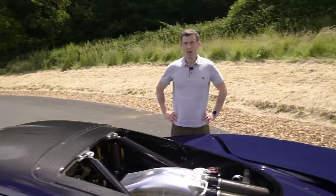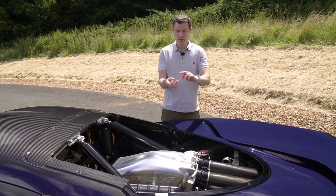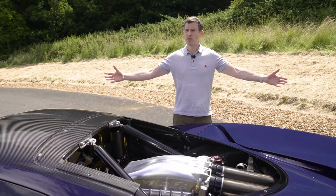Here's 5. While Hennessey has only managed a mere 272 miles an hour with this car, the theoretical top speed, when you take into account the power, the gearing, the weight, the drag, is 334 miles an hour. Now Hennessey are going to actually try and set a world record with it, and they reckon they'll be able to do 310 miles an hour for real. And that'll make this the fastest road car in the world.